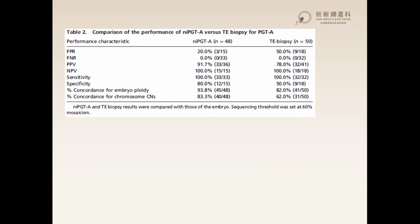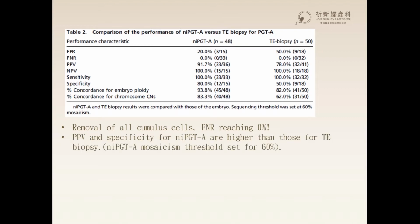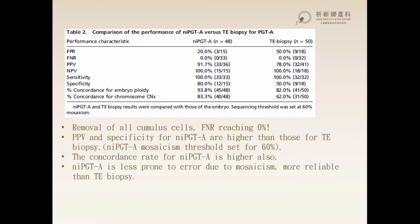They concluded from the study. Removing all cumulus cells, the false negative rate can reach 0%. Positive predictive value and specificity for ni-PGT-A are higher than those for TE biopsy. The concordance rate for ni-PGT-A is also higher. ni-PGT-A is less prone to error due to mosaicism. So ni-PGT-A on sperm culture medium may be more reliable than TE biopsy.